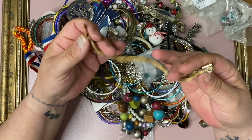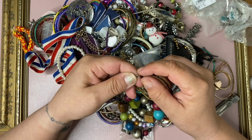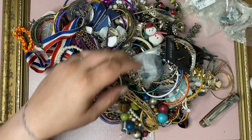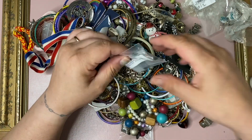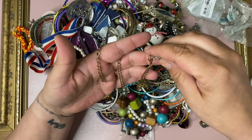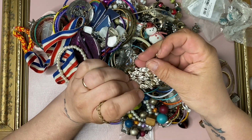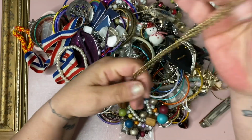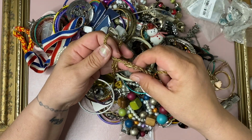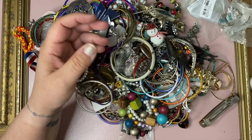That's got bits missing. I don't think that's anything. No, that's broken, because it's got bits missing. Is your necklace broken? No. But you don't go with that. It's a different colour, so that can go in pendants. That can go in broken. So we'll be able to use that. Broken. God knows what's going on with that. It's going broken.